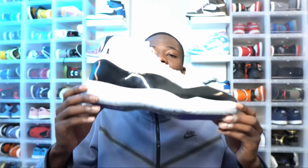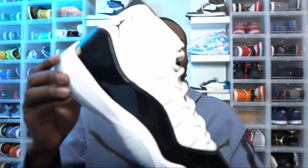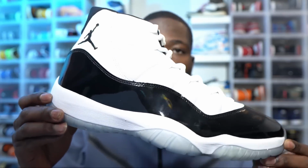Here's the thing, you might see more Concourse pop up. The one thing about Nike outlets is when one location gets them, there's usually several other locations that get them as well. And we're gonna talk about that on another sneaker, Jordan 4, that a lot of people like that has been restocking at Nike outlets. But this is insane on these right here, the Jordan 11 Concourse.